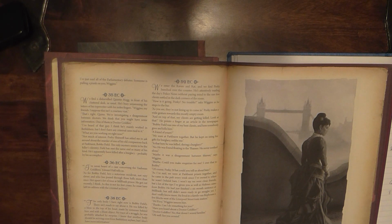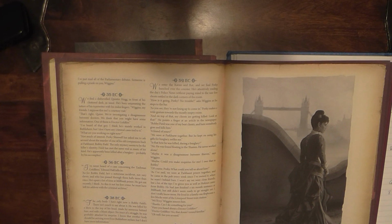So, Bobby Fields is a burglar. And he came in the pub every week since I've owned it, when he wasn't behind bars. I won't say we were close friends, but a lot of the tips that I've given him, as well as you as Holmes, came from Bobby. He had just finished a 6-month sentence at Millbank, but still didn't seem ready to go straight yet. I don't really know more. He lived in a family-run flop house a few blocks west of the Liverpool Street train station.